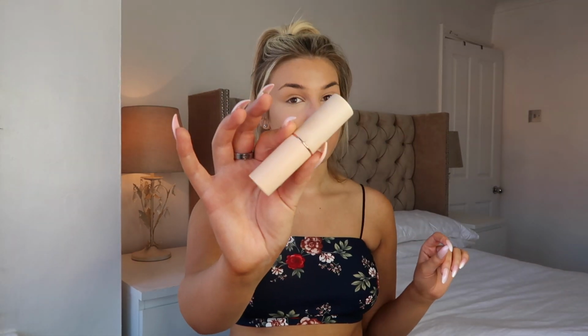By the way, I'm going in with my Revolution stick now to cream contour. You all know this is my absolute holy grail. I've got 3 unopened ones in my drawer because if this ever discontinues, I will cry my eyes out. It's the best cream contour I've ever used, and it's only £5.